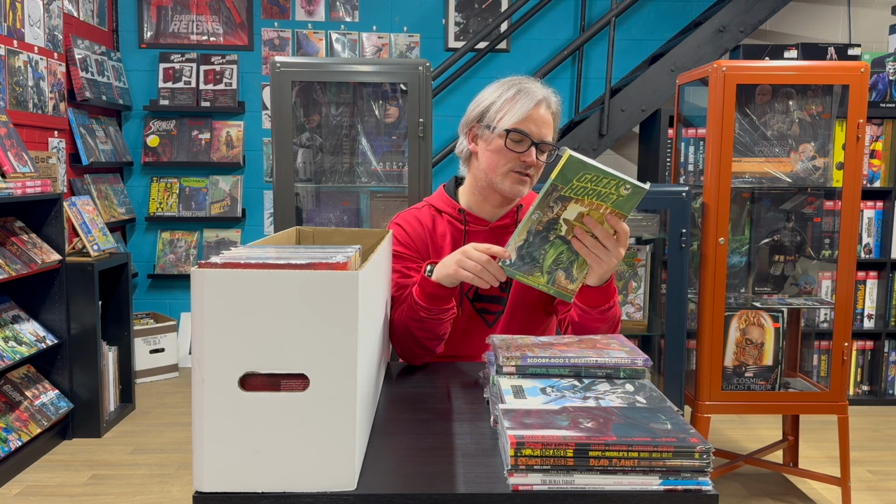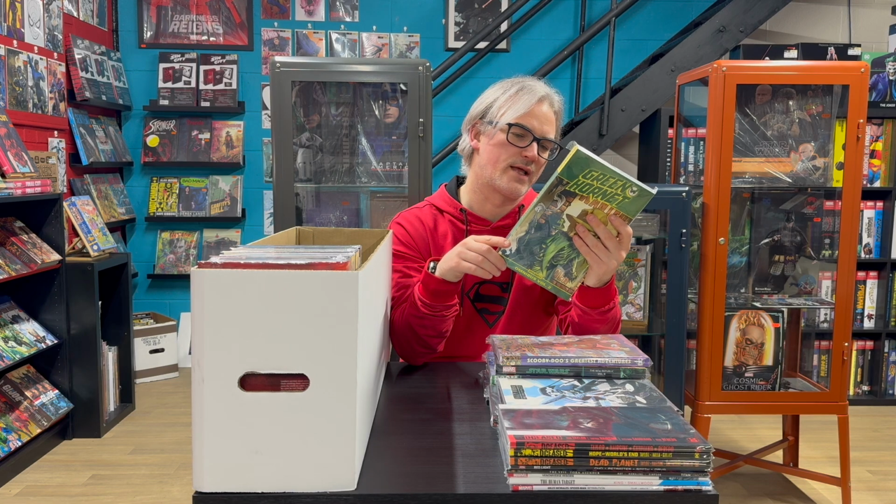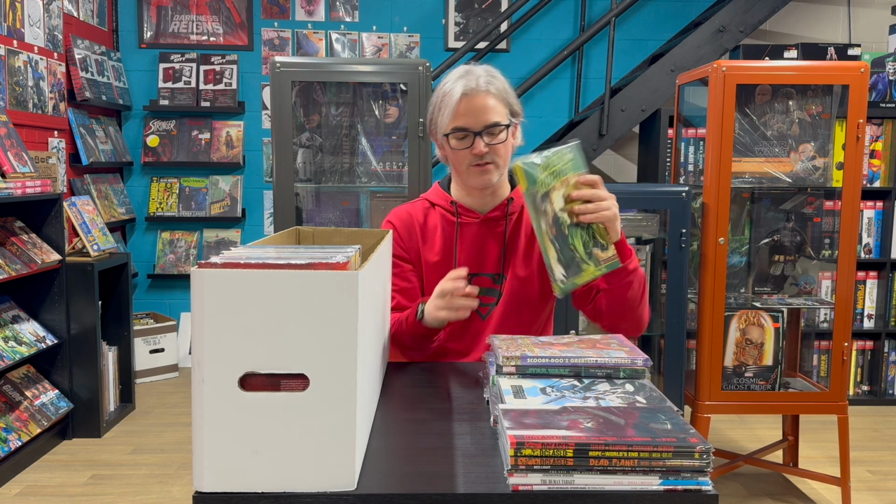You then have the Outcast arc as well. Green Hornet and Kato team up issues as well.